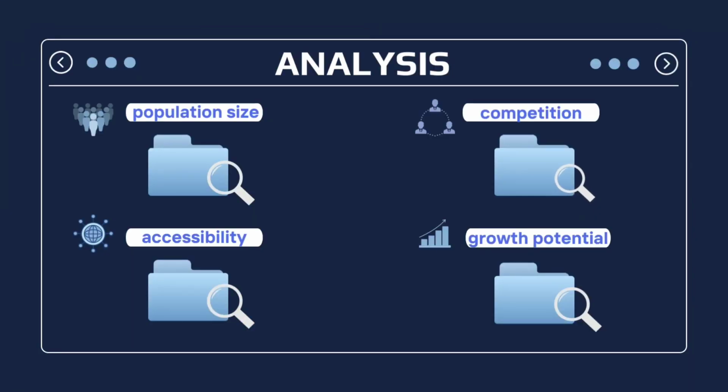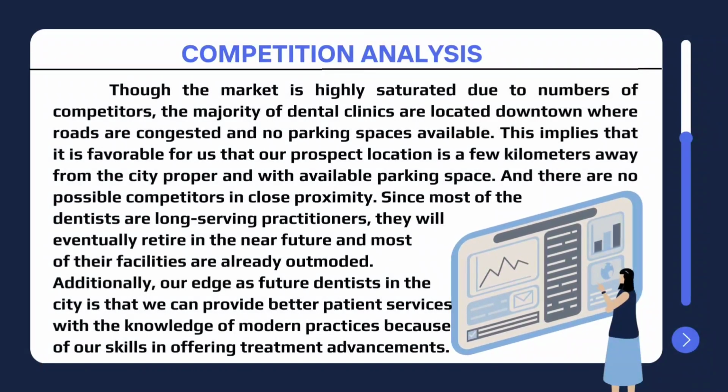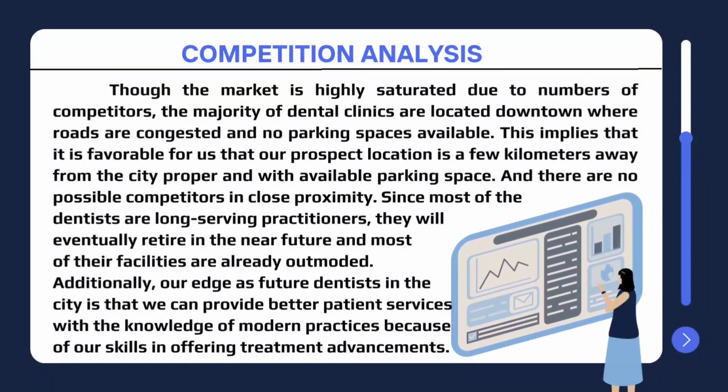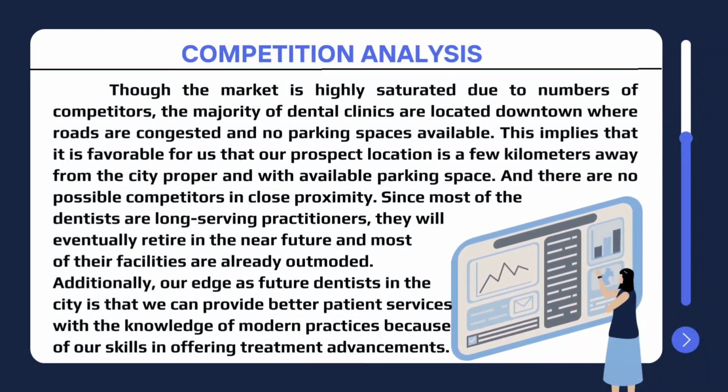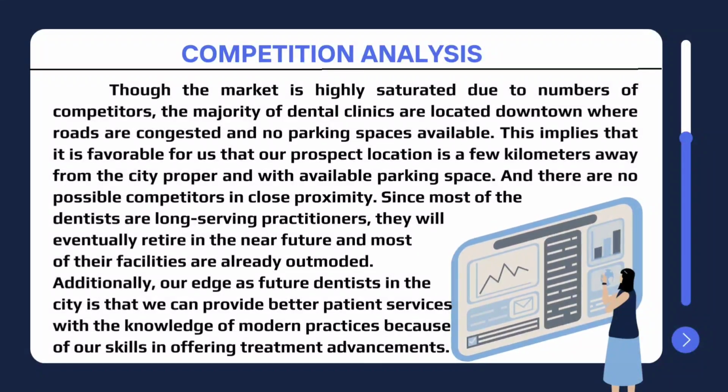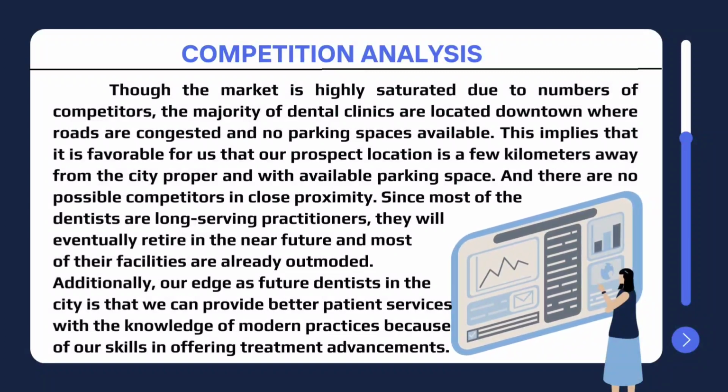Competition analysis. Though the market is highly saturated due to numbers of competitors, the majority of dental clinics are located downtown where roads are congested and no parking spaces available. This implies that it is favorable for us that our prospect location is a few kilometers away from the city proper and with available parking space. And there are no possible competitors in close proximity.